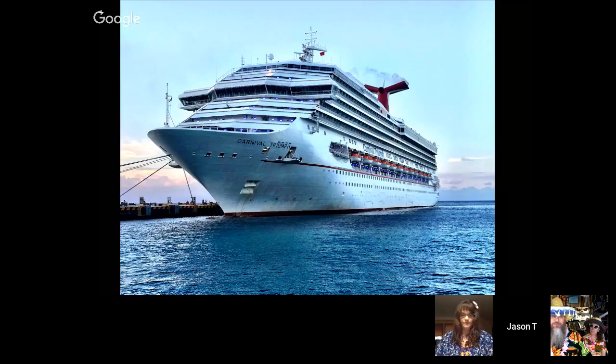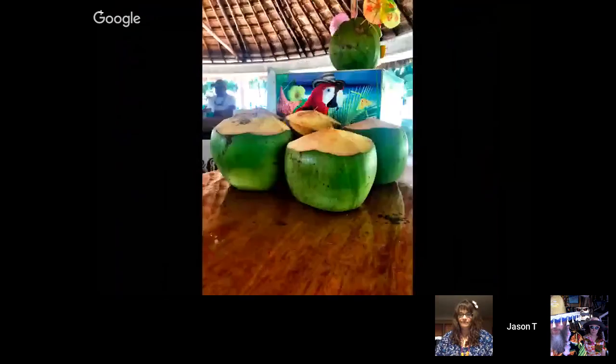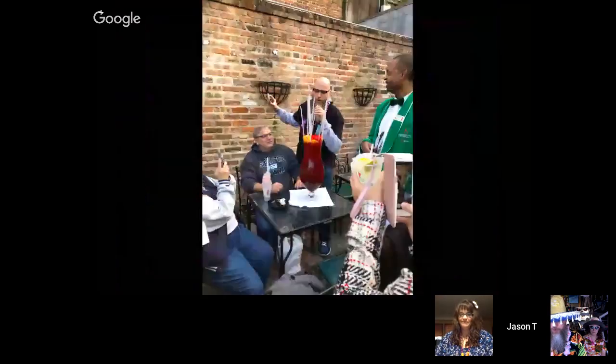So, here is the ship that we were on, docked in Cozumel. And let me back up to the first picture. Like I said, these are in no particular order.